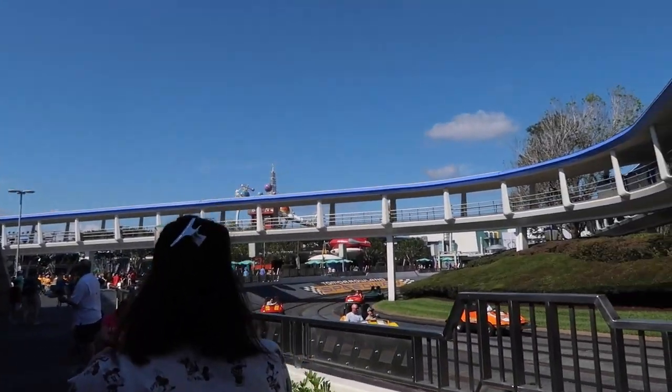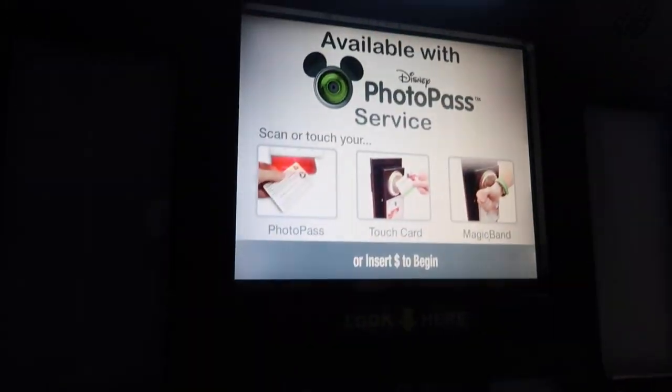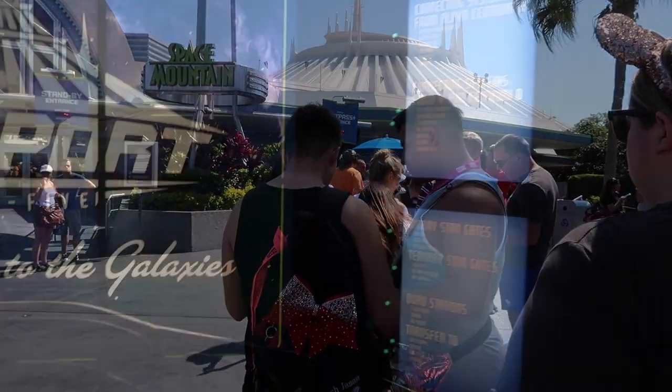So we're in here in the Space Mountain gift shop. And they have little photo booths, and it takes photo pass. So if you have photo pass, come check it out. Fast pass for space. Gonna go first.